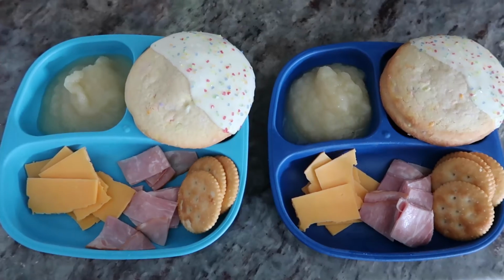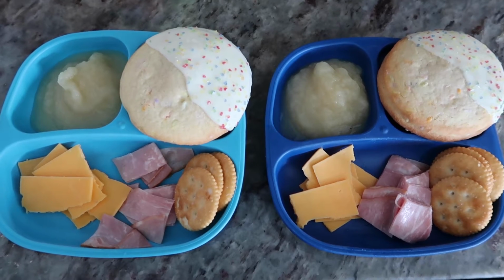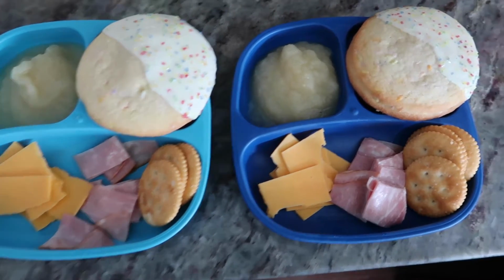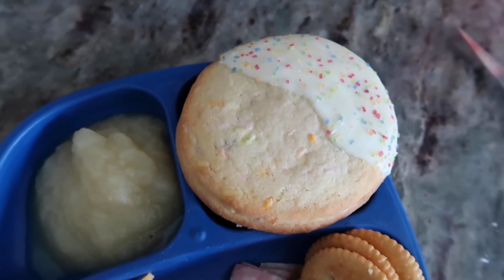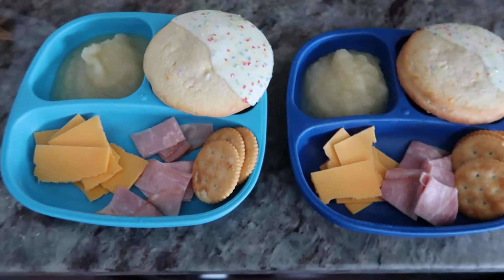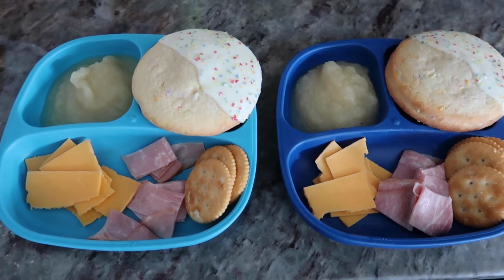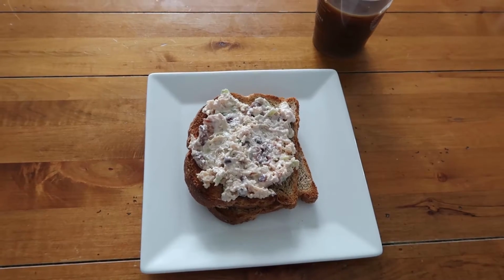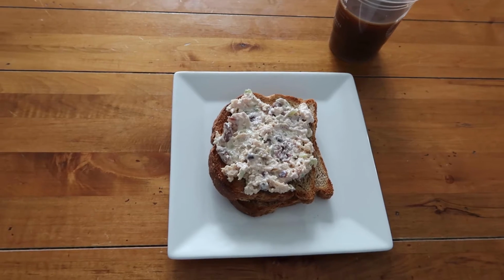Bye. Bye. So here's the kids' lunch today. It's something really quick and easy, just applesauce, cheese, ham, and crackers to make little sandwiches, and then their giant Starbucks cookie that they have been obsessed with and has become our weekly little outing. So they're ready for lunch. Let me bring it to them. Just going to put water in this cup. No water in that cup.